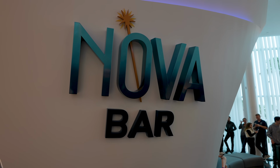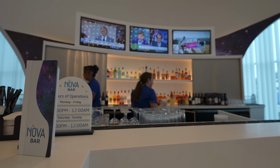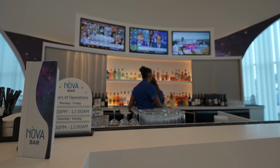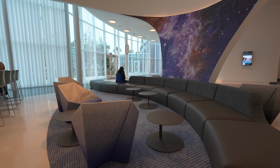Right ahead as you enter is the Nova Bar. This is the hotel's bar. You sit down, you get drinks and cocktails made for you. This was a very, very popular spot last night. I expect this to be a very popular area for people staying at the hotel.